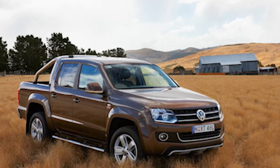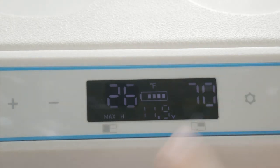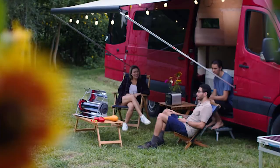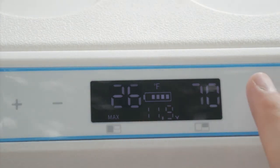To protect your vehicle's battery, a low voltage disconnect setting can be adjusted by holding down the setting button for several seconds until the small letter begins to blink. When running the Chillest off your car, truck, boat, or RV, you'll want to use the H setting so your Chillest will never drain the battery. When running off the built-in battery or GoSun power bank, use the L setting.